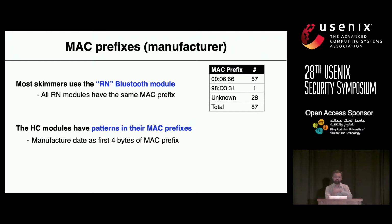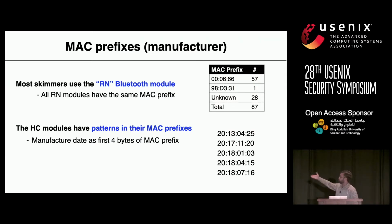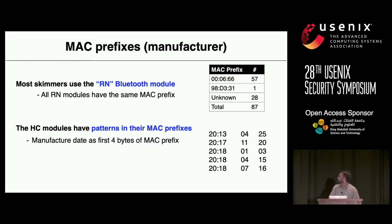Now, if we look at the MAC prefixes or the manufacturer, most skimmers that we saw use the RN module and had the default MAC prefix. The HC modules were kind of interesting because there was a wide variety of MAC prefixes and they could not be associated with any manufacturer. You can see some examples here. But if you look closely and decompose the first 4 bytes of these MACs, they actually look like a date stamp. So there's a definite pattern there that we can use.